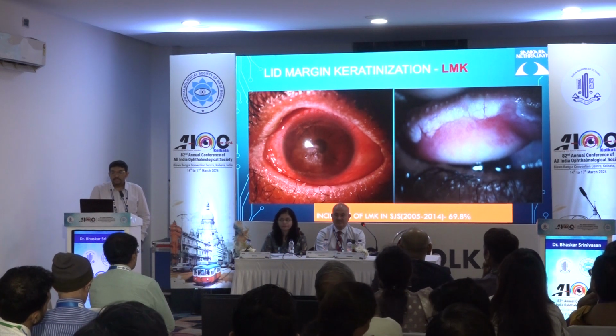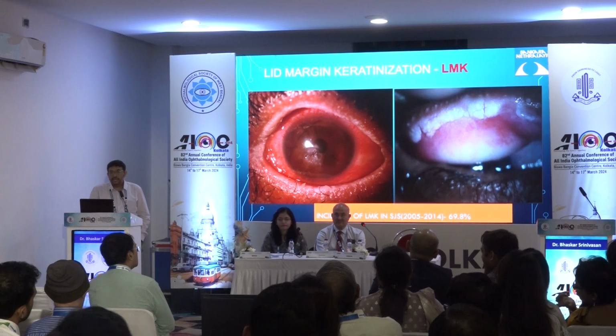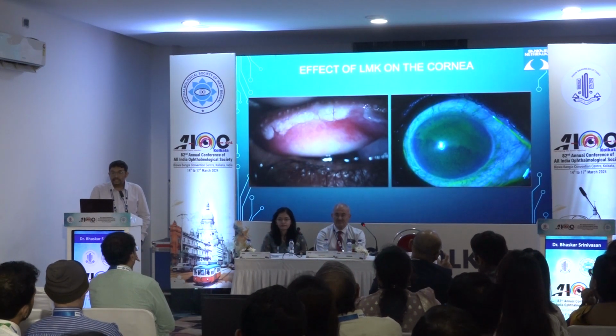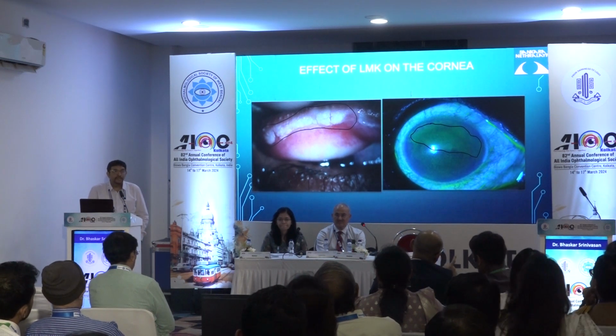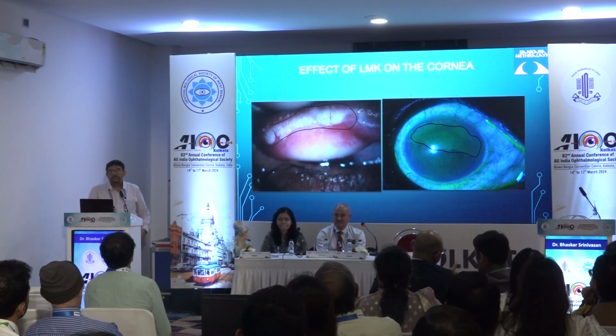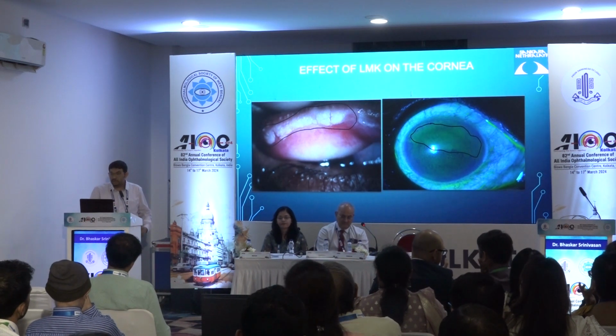And if you're looking at incidence, in our study we found almost about 70% of patients had lid margin keratinization if you actually go and look for it. And you can actually see that the area of the keratinization corresponds to the area of significant staining on the ocular surface. Between the upper lid and the lower lid, because the excursion of the upper lid is more, you will tend to have more of an effect if the LMK is more in the upper lid as compared to the lower lid.